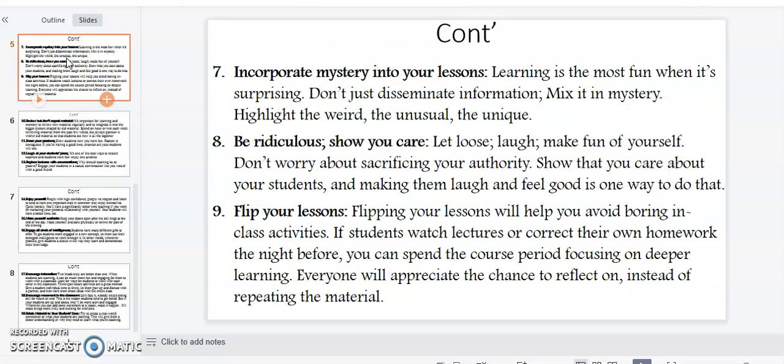Number 7, incorporate mystery into your lesson. Learning is the most fun when it is surprising. Don't just disseminate information. Mix it with mystery. Highlight the weird, the unusual, the unique. Number 8, be ridiculous. Show you care. Let loose, laugh, make fun of yourself. Don't worry about sacrificing your authority. Show that you care about your students, and making them laugh and feel good is one way to do that.